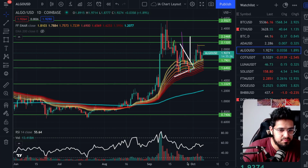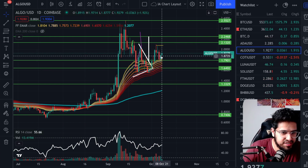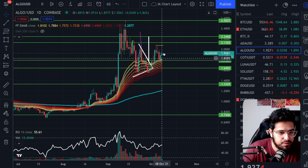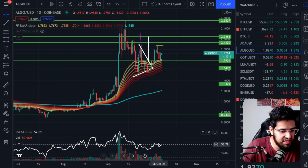If I zoom in, you can see we have had a big red candle here on the daily, but then two strong green candles keeping us above even the top EMA line on this ribbon. So really positive for Algorand, really holding strength. You can see the RSI on the daily is in a sustainable range.